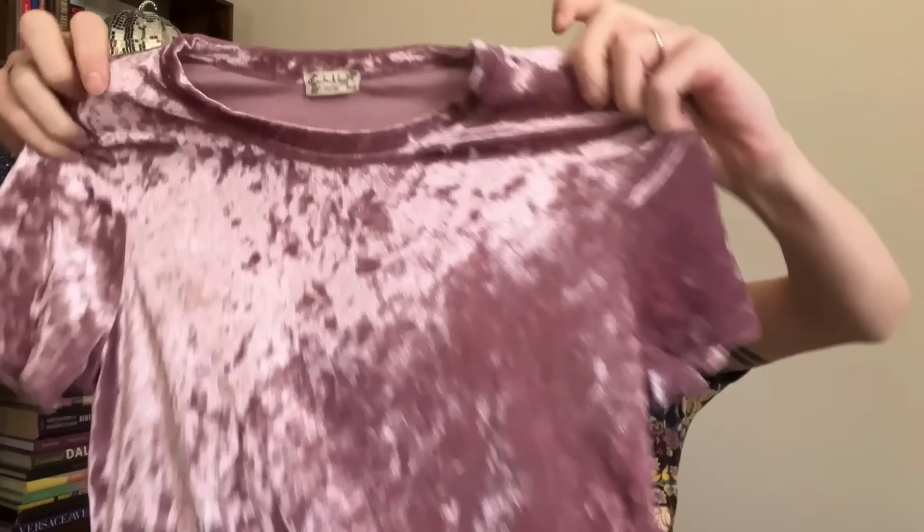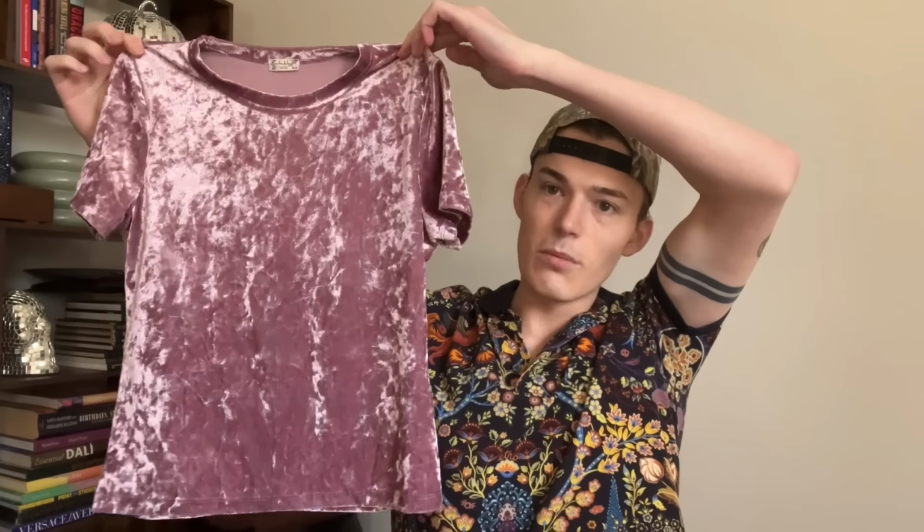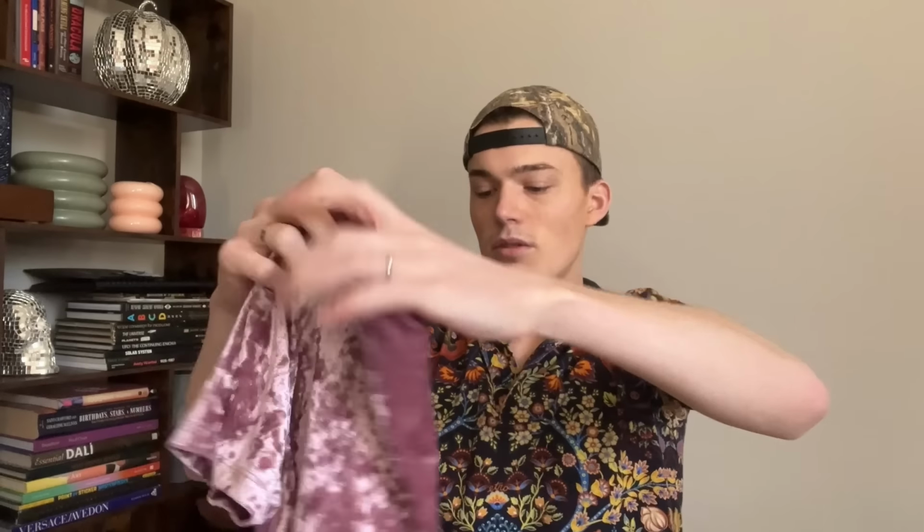We have a Free People top. Obviously, I usually sell Free People, and this is really cute, but of course, it's so basic as well. It's a velvet pink, just like short sleeve. Adorable, but I don't think it's worth my time selling, so I'm bringing it in.